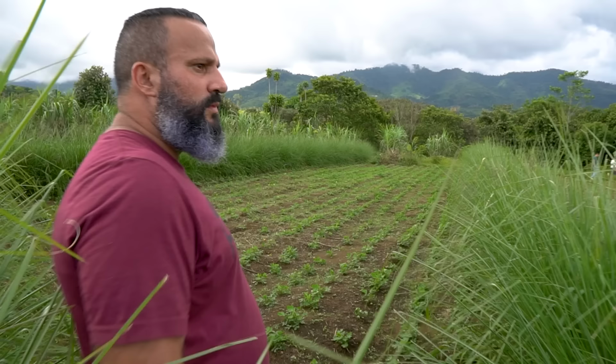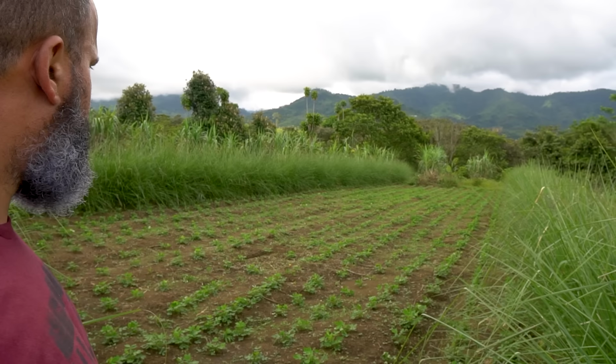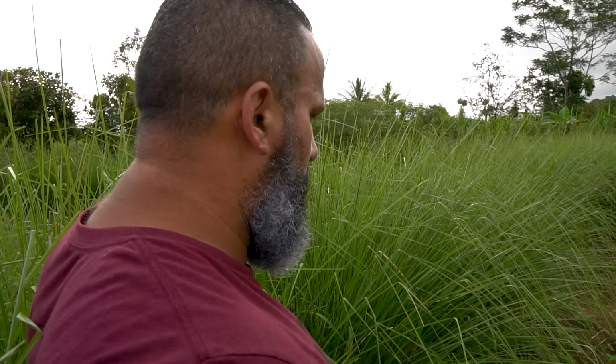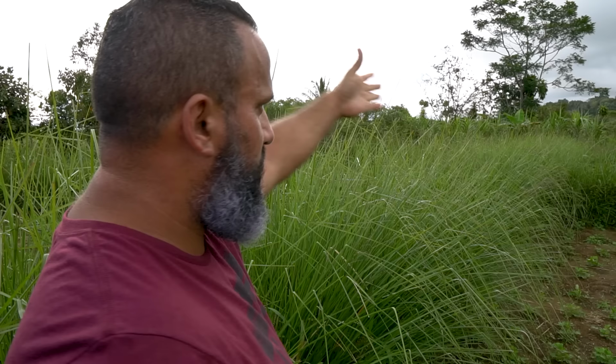What do you got? Peanuts? Regular peanuts? Yeah, eating peanuts. This is a new patch I started this year, here and here, because my wife loves peanuts. And it doesn't take much space, really. What's in the next one? Sweet potatoes again? I got yuca, cassava, and a little bit of corn. This is my new patch of cassava here. That's the old one, already ready to harvest.